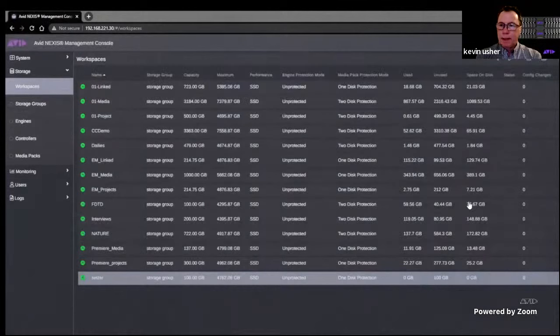And it's automatically been created. So you can see at the bottom of the list here, it's got one disk protection. So it's kind of like a RAID 5. So I could lose one disk in this particular group of storage. So I know that it's protected. Now, the nice thing about this also is the fact that we don't have to have every workspace have protection. So it frees up additional space. I don't have to predetermine this at the very beginning of the whole setup.